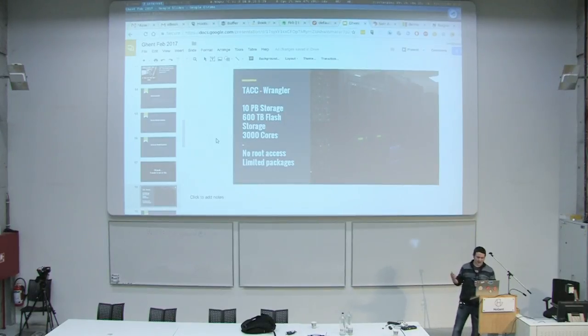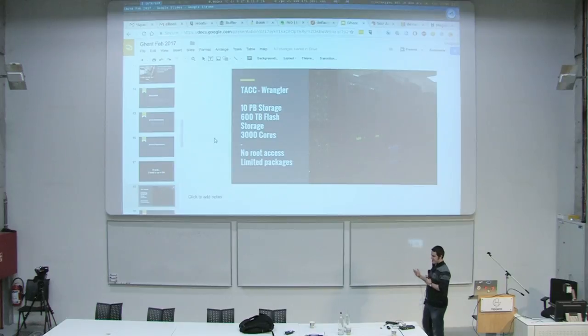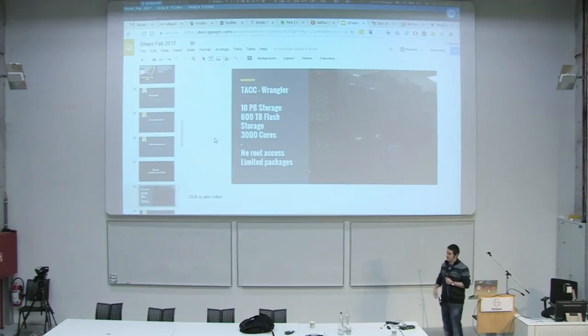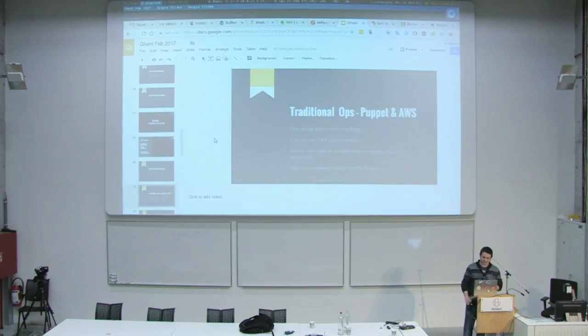The problem with TACC and the way that they set stuff up is, for reasonably obvious reasons, you don't get root access. And because it's designed as a data processing platform, they don't really give you very much. They give you Python, some prepackaged stuff, a JDK, and that's about as far as it goes. So getting software onto that that's going to work in a repeatable manner was an interesting conundrum.